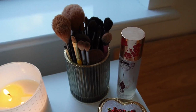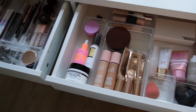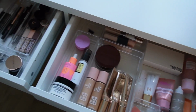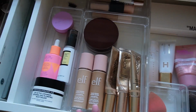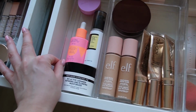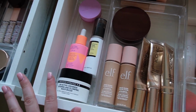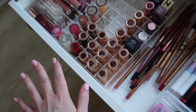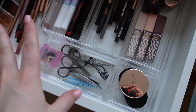I still need to wash my brushes, but I'm probably going to do that in a little bit. And then this is how the drawers are looking now, which is such a transformation from how they looked at the start of this video. So these are the initial containers that I had, and then I've added in these smaller ones that I got on Amazon. I really like these as well because they have little sticky bottoms, so they don't slide around at all, which is really handy. And then again, I've got the lipstick organizer that I had at the start, but then I've also added in a few more just for certain products.